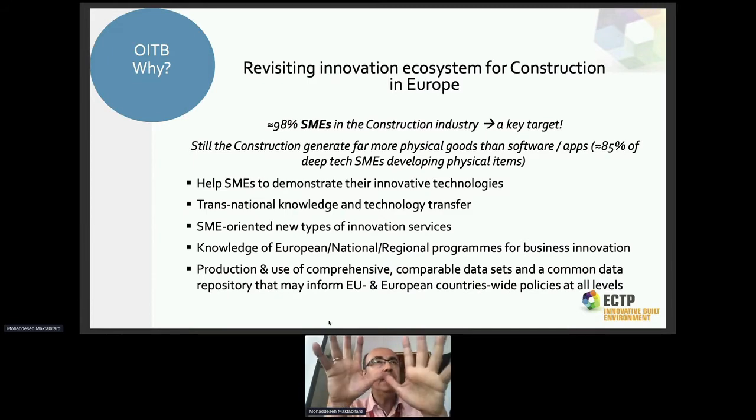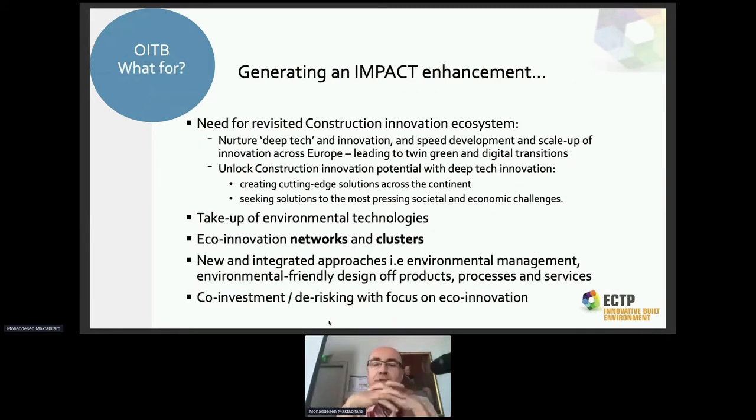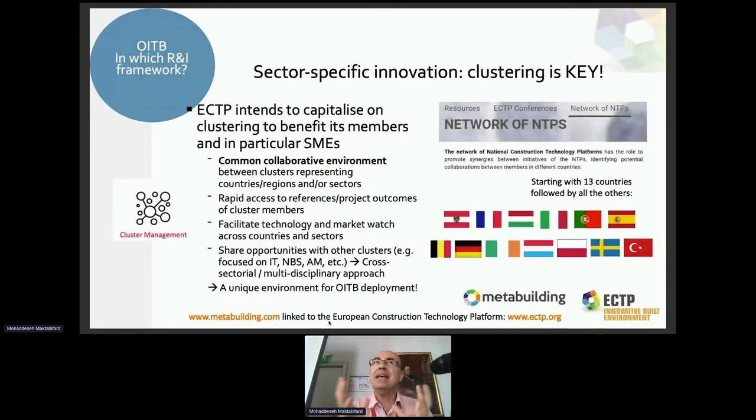So definitely, we need for this a revisited construction innovation ecosystem, for the reasons I've put here. And this leads to a concept which is sometimes referred to as eco-innovation networks or clusters. There are many different definitions of clusters, but we believe that step by step we are developing a vision around this cluster. And clustering from this point of view is very key and should really encompass the overall approach. And OITB has to shape itself inside this notion of clustering.